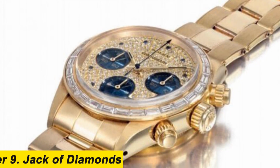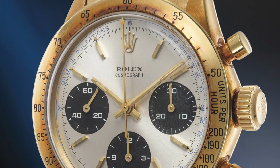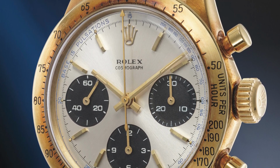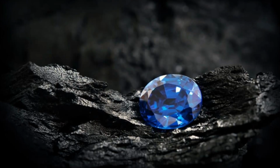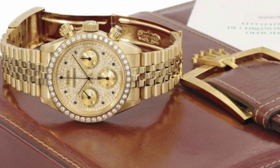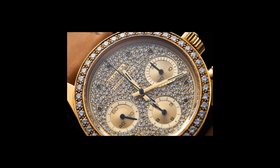Number 9. Jack of Diamonds. The Jack of Diamonds Rolex is worth $1 million, $1.63 million to be exact, as soon as you look at it. The buckled strap is made of 18-karat gold, and the face is surrounded by colorless diamonds that sparkle. Behind the case, you can also see a face covered in precious stones that shine brightly. Also, a sparkling blue sapphire stands in for each hour. Even though these blue sapphires aren't the most expensive, they give this already luxurious Rolex a touch of luxury that can't be denied. This Rolex was made in the 1980s, which makes it even more expensive.